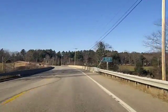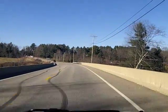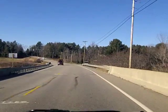Guy bringing home his Christmas tree. Bringing home 2 Christmas trees. Woohoo!